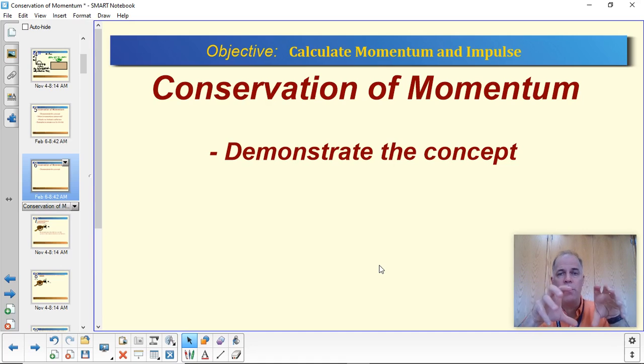So we saw in that when we measure the momentum of two pucks before they run into each other, they have the same total momentum as they do after they run into each other. So the momentums change. One gains momentum, but it's always by the same amount that the other one loses momentum. So the total momentum is conserved. The total momentum is always the same. You saw that was true last time.